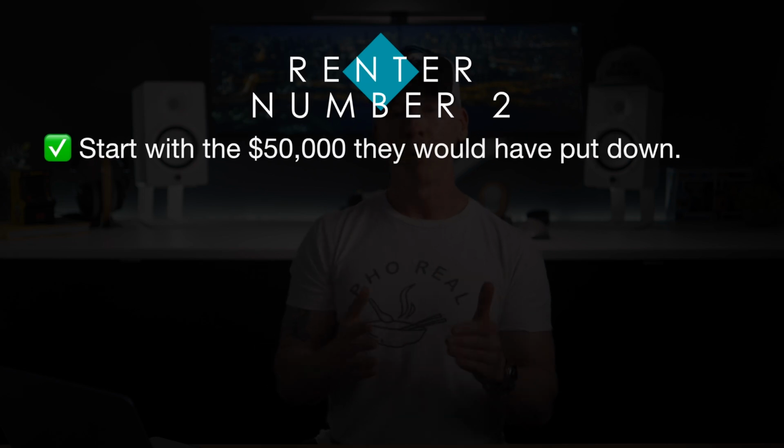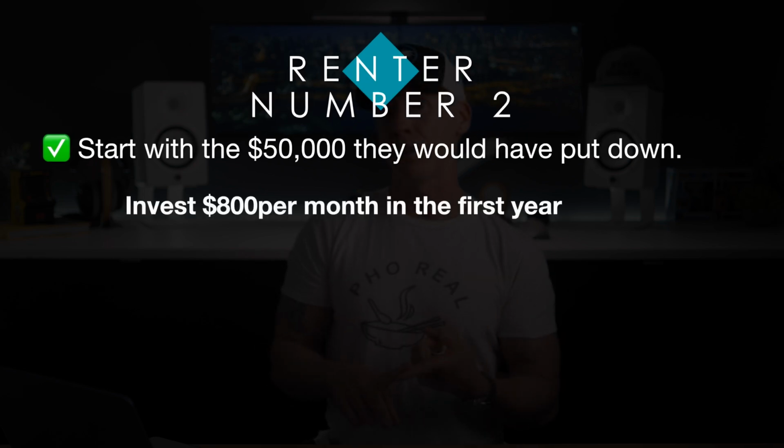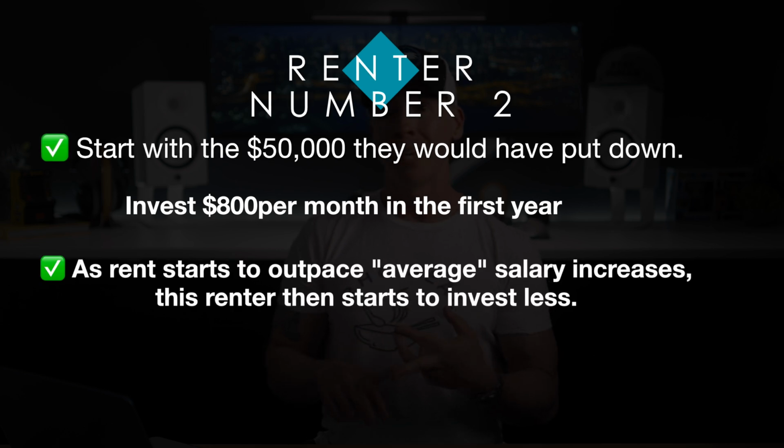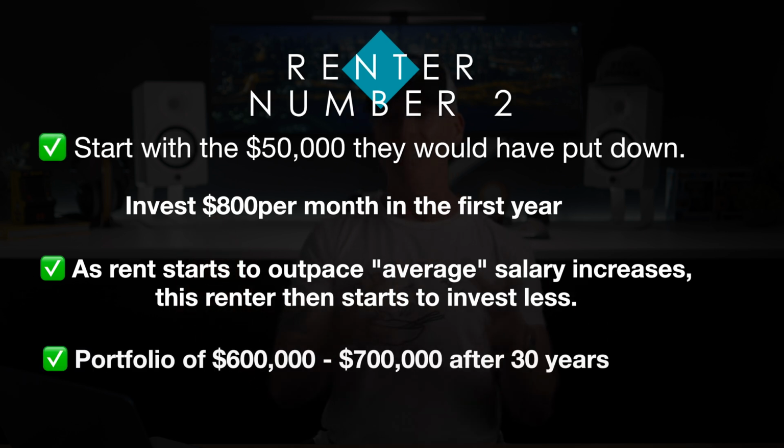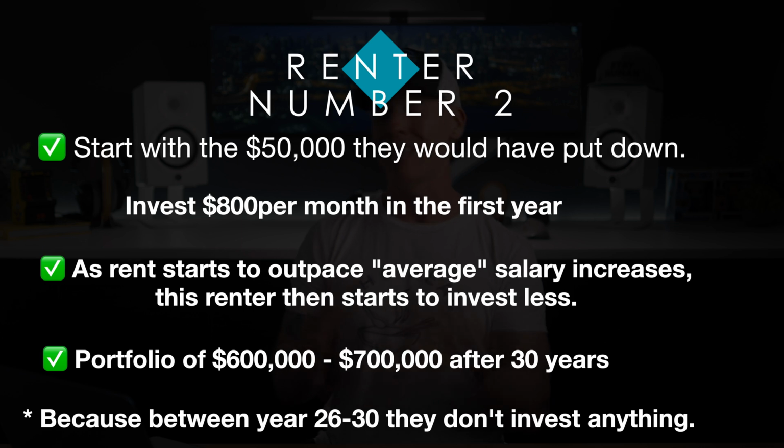Now, this might be a little bit more disciplined, but then realistic, where let's say that they are really gung-ho and they invest $800 a month early on. But as rent rises, the investments start to shrink. So maybe they're only doing like $800 for the first year, and then that just kind of starts whittling down. And then we're really looking at around $600,000 to $700,000 in that portfolio with that same 7% return.